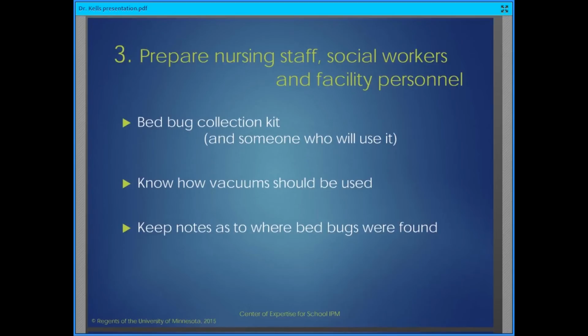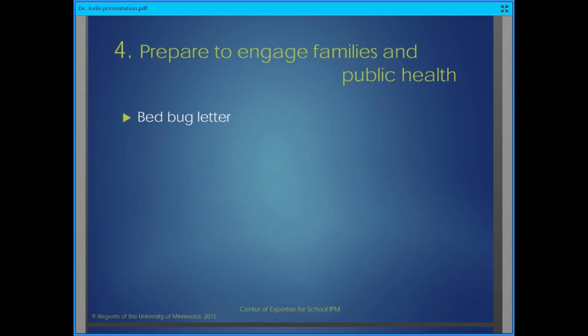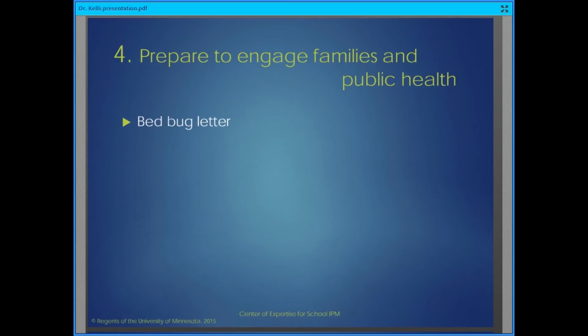You may have to inspect student backpacks at times when they're elsewhere in the school to see if there are bed bugs in the area that you should be aware of. And if you can isolate and locate that one backpack or so in a low-risk situation, then you might be able to quietly deal with it and prevent it from occurring in further issues. So after your people are prepared, then you should have a letter that you could use for your practices when you're communicating with students. We have a letter online, and it deals with a lot of different languages.